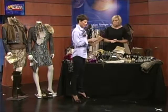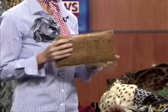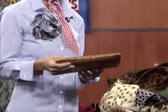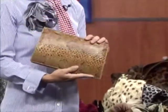So this is a vintage bag. For example, I found this in an antique store, Center Valley Antiques, right here on Route 309, and I probably paid $25 for it. Wow, this is a python bag. So expensive. It's vintage. It's beautiful.